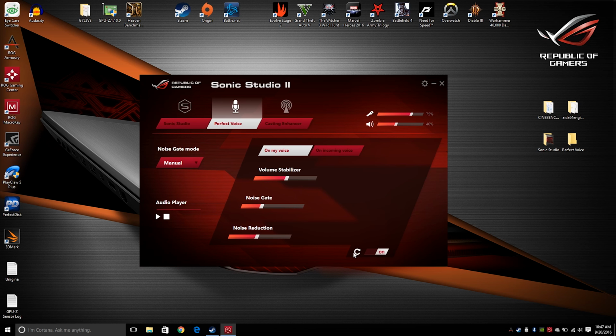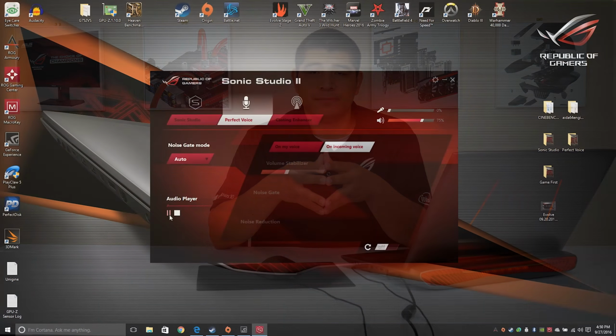I find in most situations, it's actually advantageous to go with the auto mode. It works really well. So what we're going to go ahead and do is also give you a real-time example of how Perfect Voice can help to improve the overall microphone experience.